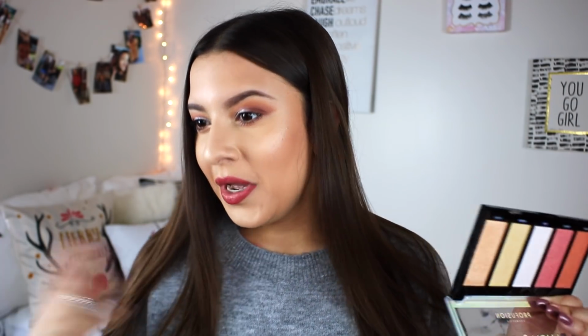I don't have it on now. Today I'm wearing Ofra Rodeo Drive, but this is so beautiful. I love it, and like I said, only $5. Another Profusion product that really stood out to me when I tried out their products is their blush palette. Their blush palette, not even close, Jackie, not even close.